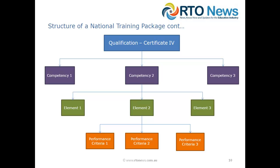The basic rule is that a person must be competent in all performance criteria of an element to then be considered competent in the element. Then they must be competent in all elements of a competency to then be considered competent in the competency.